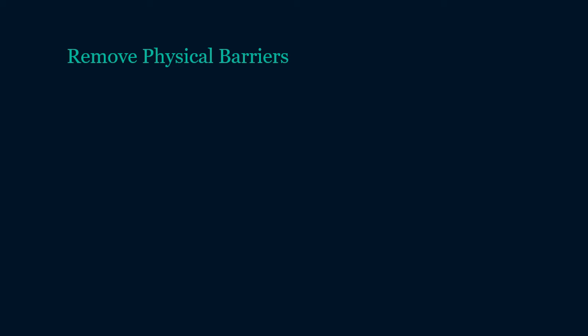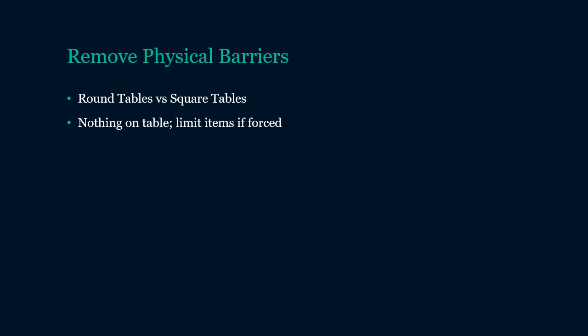So there are physical barriers that we want to get out of the way. As you can see in the photograph right here, this individual is holding something in his lap, like a laptop bag or backpack. You don't want to put those physical barriers there. Things like round tables versus square tables: I'm not a big fan of round tables because it feels like you're constantly going around the table with the person. With square tables, they have those corners.